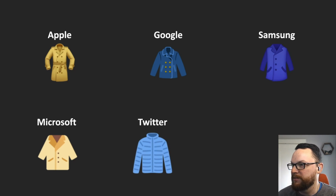Alright, next we have Twitter. And Twitter is living in the present instead of the 1950s, and they've got a kind of a North Face insulated puffy jacket. Looks pretty good. Like a more modern style of coat for sure. And that one looks really nice.